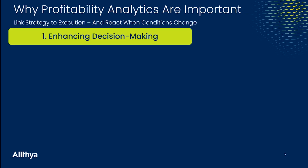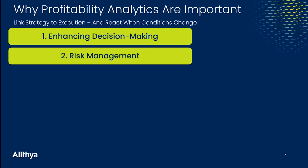And if we have to dig a little deeper into that, the first one is that profitability analytics are important because they enhance our decision making. So it provides banks with the insights into the profitability of various products, customer segments, and channels. And this really helps your understanding of which areas contribute to your bottom line and really helps you make informed decisions about the resource allocations, your pricing strategies, and your product development.